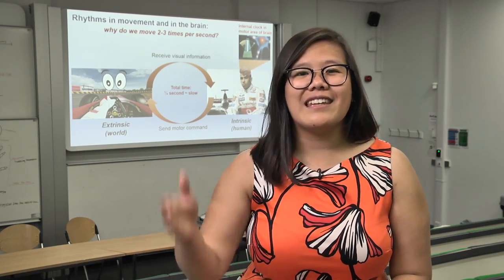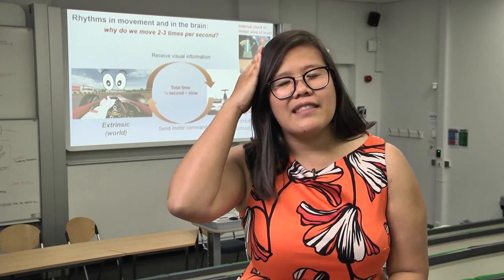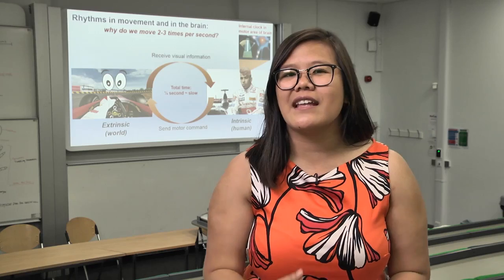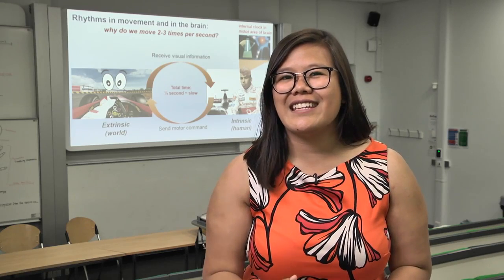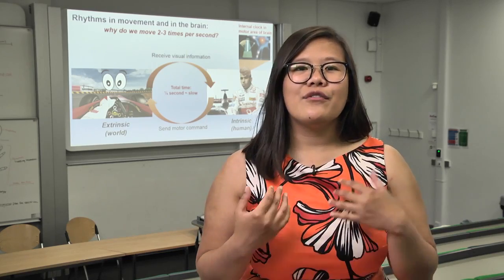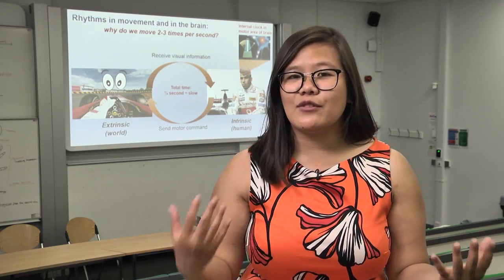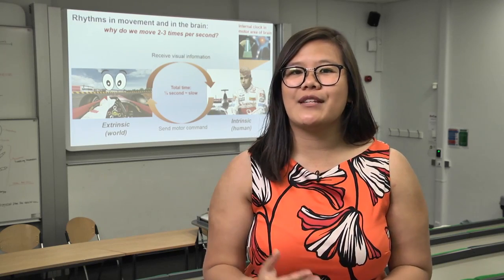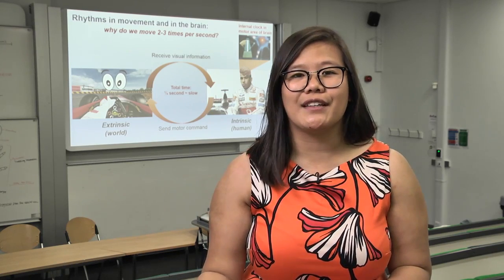We found that in the motor area of the brain, there's an internal clock which ticks at the same rate as movements occur, that is, at 2 to 3 times per second. Thus, we found an extrinsic factor and an intrinsic factor which could explain why we move at this very specific rate of 2 to 3 times per second.